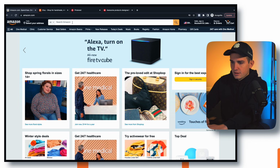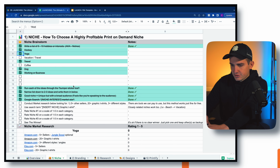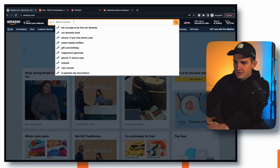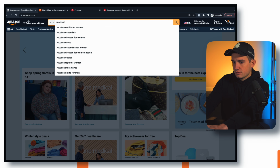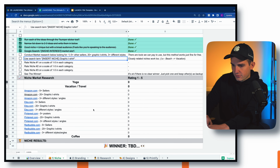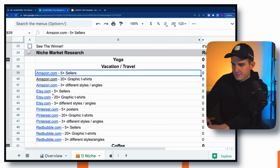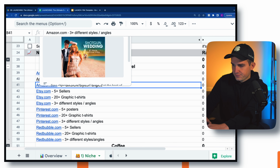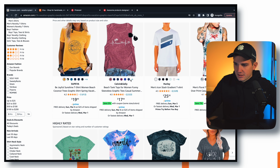So I'm going to go here, and I'm going to start with, which one should I do? I already know yoga is a good one, so I'm just going to cross yoga out because I've already done it. So I'm going to do vacation and travel. So I'm going to go to the site, just following the steps here, and type in the niche and then graphic t-shirt. So vacation graphic. And now what I'm looking for here is at least 5 different people that are selling these types of shirts. I'm looking for 20 different graphic t-shirts and like 3 different styles or angles. So first, 5 different sellers.